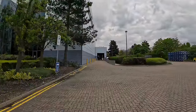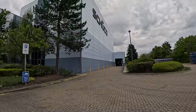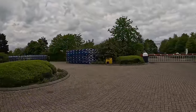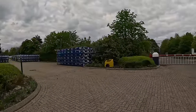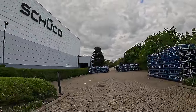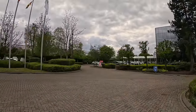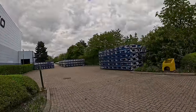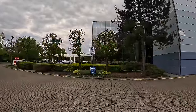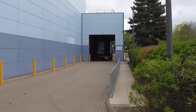Got a lorry down there being unloaded. It's a massive place. Really, really big place. Look at all these metal basket trays they've got, whatever they're called. I'm not sure even what they're called. Look at the size of the place, man. I'm thinking to just go into the door there and tell them. And it cuts to the chase, isn't it? And then we can get off their land.